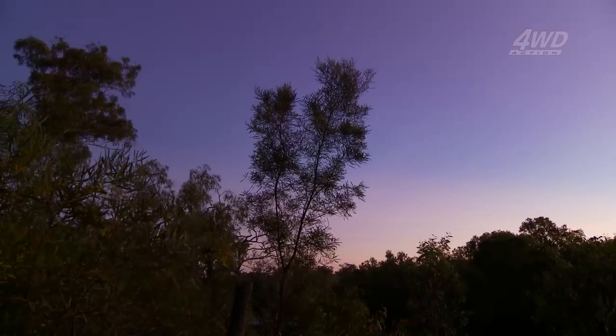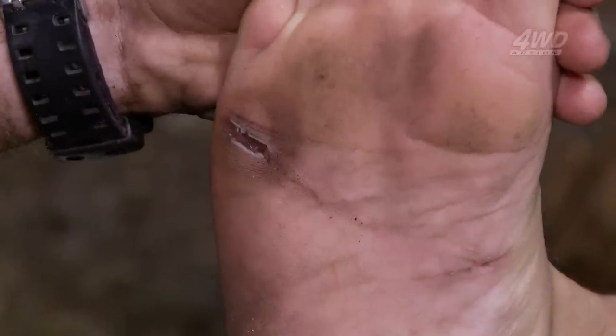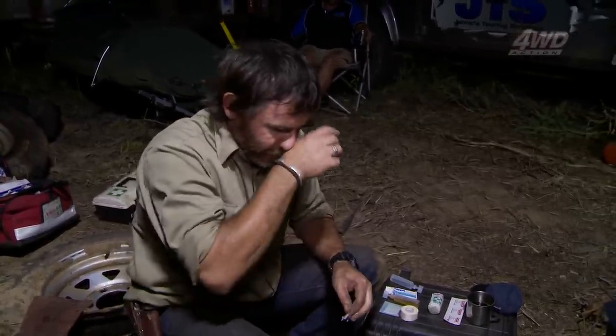He didn't tell us at the time, but when Shauno ran from that croc today, he actually cut his feet up pretty bad on the rocks. Even the smallest cut gets infected so very quick. That happened mid-afternoon today, and already Shauno's having trouble walking on it. So this is going to hurt him a heck of a lot more than it's going to hurt me.